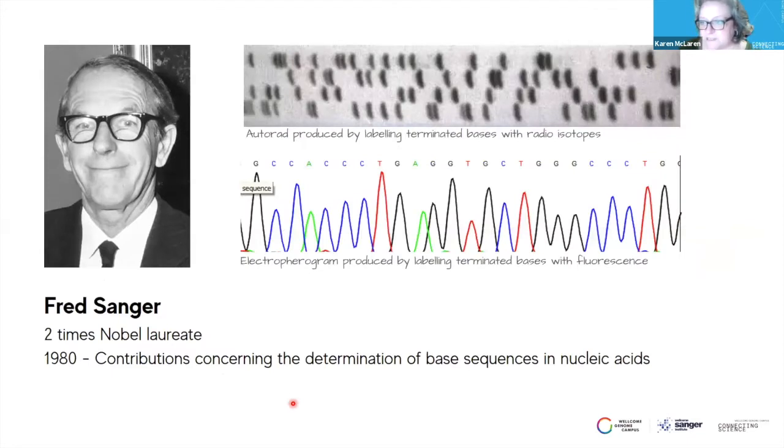So if we move forward in time a little bit, this gentleman is Fred Sanger. As you know, I'm working at Wellcome Sanger Institute. We take our name from Fred Sanger, and this is to do with the fact that he pioneered sequencing methods. So how could we find out what the bases were along the strand of DNA? Fred Sanger is actually one of only a few people to have been awarded more than one Nobel Prize.